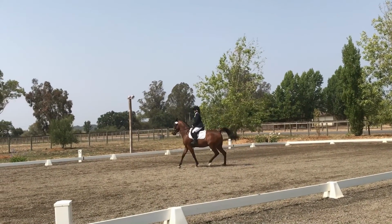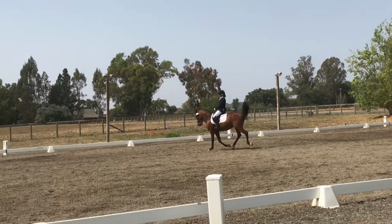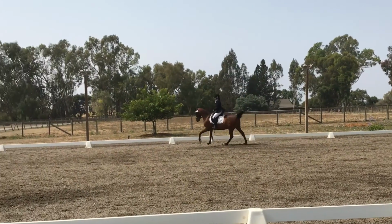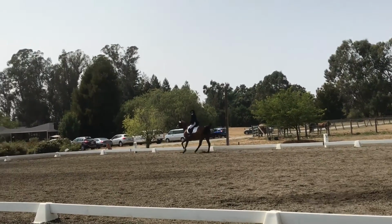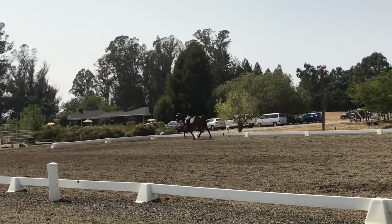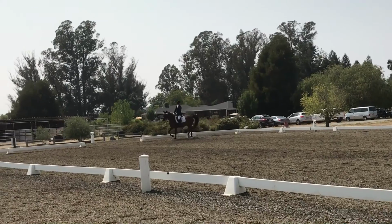Of course, we go to halt and then back to canter because we're still not quite there with the canter walk, but it's getting closer. And then down here at K, we go back to trot and then down the center line.